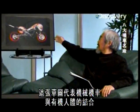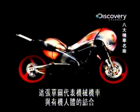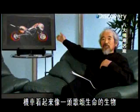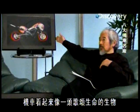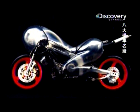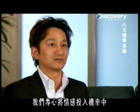This is a sketch of a motorcycle that represents the union of a mechanical machine with the organic human body. The motorcycle looks like a creature that expresses the celebration of life. People all over the world have a common appreciation for beauty. When we design, we think, how can we move people's hearts? We believe a motorcycle is a creature, not just a simple machine. We focus on putting emotions into motorcycles.